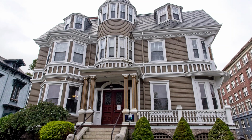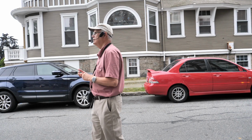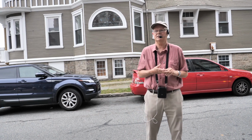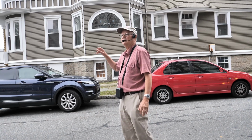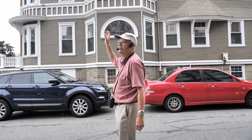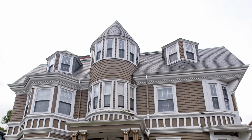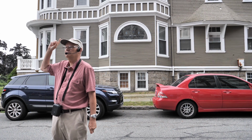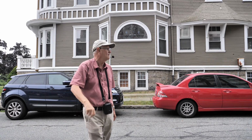This is called the Marsha Clark House, built in the late 1880s. It's in the Queen Anne style. It's got a lot of interesting details on the outside of this house, and it has its original slate roof. One thing I'm going to try to point out when I remember to do so, a lot of these houses have their original slate roofs. These roofs are well over 100 years old, 120, 130, 140 years old, and this is one of them.